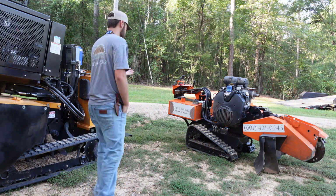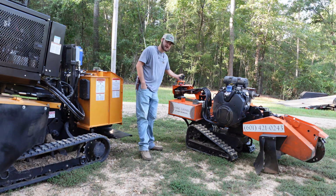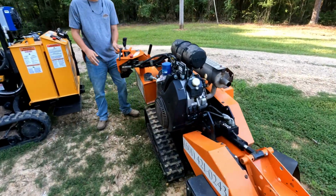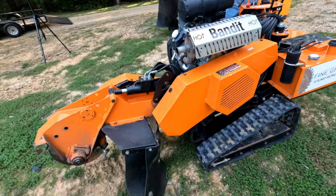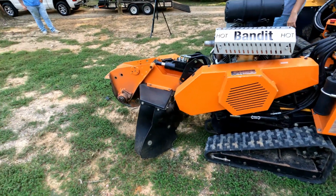In this one you can control from the back. You run everything from back here. You can move the controls over, and as you're operating it, you can watch the front. So I like this machine. It does good in tight spots.